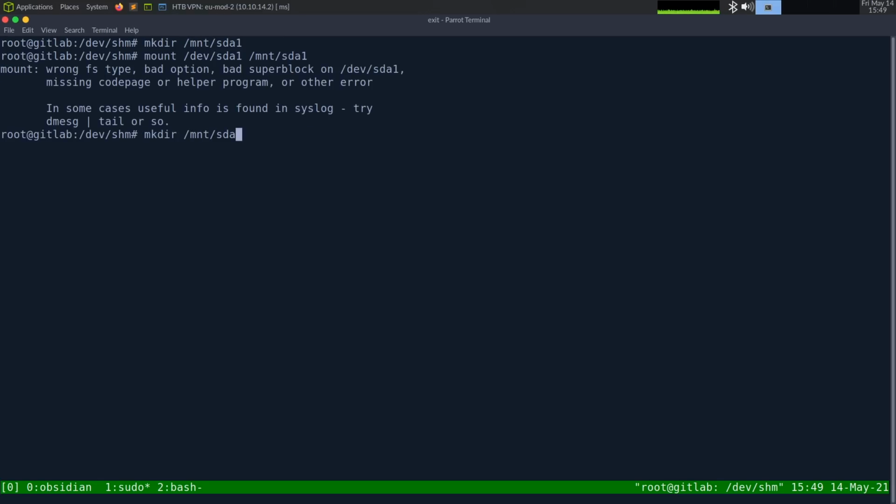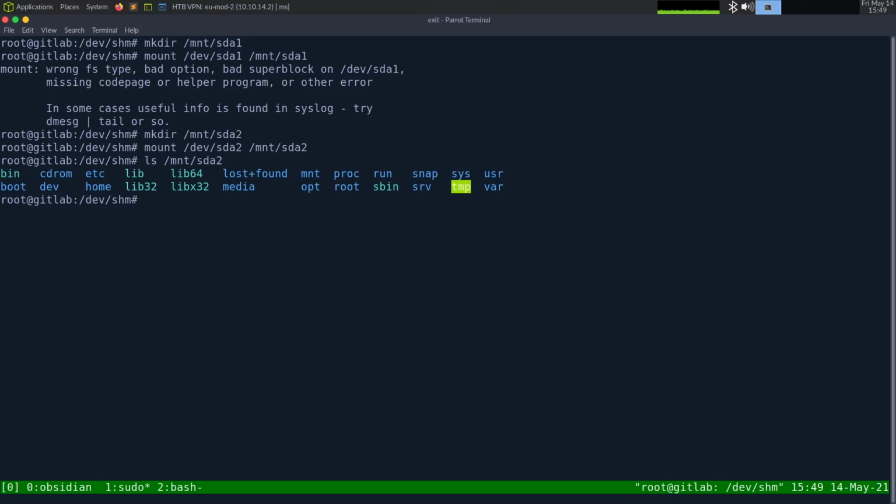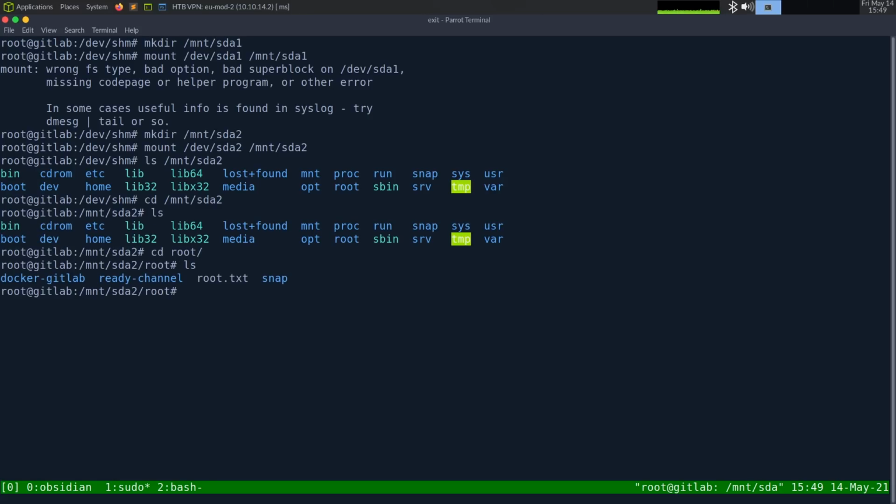Let's now make dir mount SDA1, mount dev SDA1 to mount SDA1. Let's do make dir SDA2. And let's look at what's in SDA2. Looks like the root file system. So let's go mount SDA2 root. And we can get root.txt. Is there a .ssh directory? Looks like there is. id_rsa and id_rsa.pub.